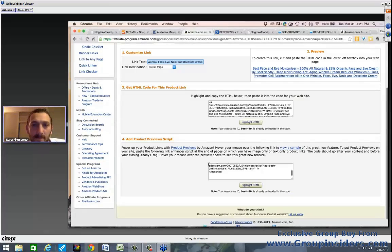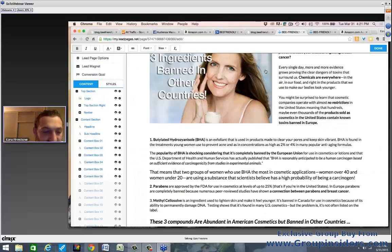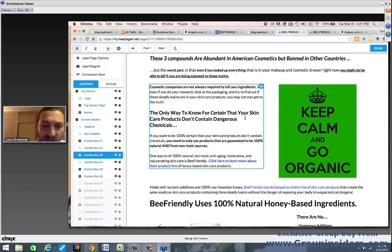So we've just covered how to get the links through the Associates account, and that way you'll be able to track. Now, it's not 100%. Amazon Associates doesn't track 100% of sales, but it tracks a good number of them. So that's a good way to get an idea of how many sales you got from running to Amazon.